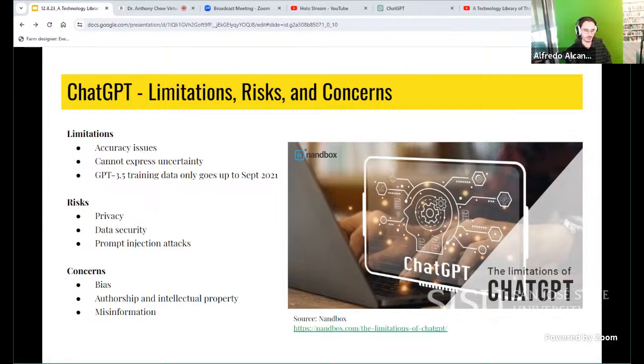So another limitation is that, at least for the free version, GPT 3.5, the training data only goes up to September 2021. So anything you ask it about events or information after that date, it won't be able to answer. The newer ChatGPT 4, and they actually just released a new one called GPT-4 Turbo, for the paid subscription, the training data goes up to April of 2023. So that's a pretty big improvement there.